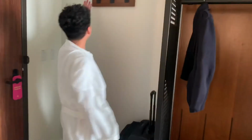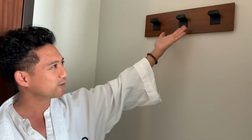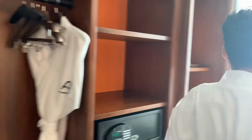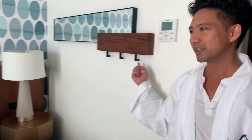And then we come over here and we have our hooks again for our jackets and bags. So there's a lot of hooks. So we have some hooks here when we walk in, we have hangers. And then if you remember here, we have two hooks here. How many sweaters and jackets do you need? And then we have some hooks here. You have so many hooks. So that's our tour of the Ameswell Hotel.